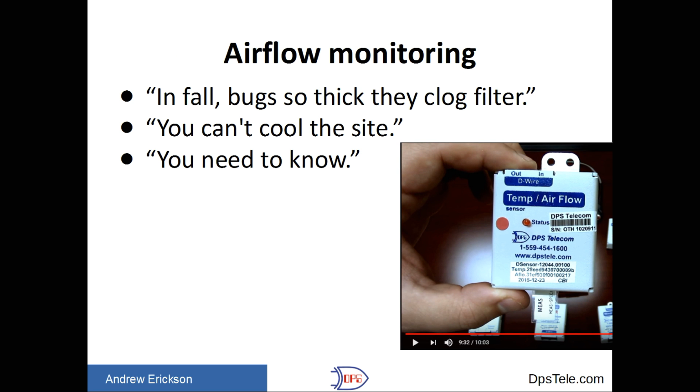Airflow monitoring. This one was interesting. This is also way up north. In the fall, I guess, the bugs in the northern parts of the world get incredibly thick because they have a very short summer to work with, so they reproduce quickly and they're just prodigious. And in this case, they were actually clogging an air filter.